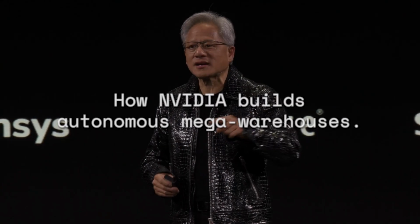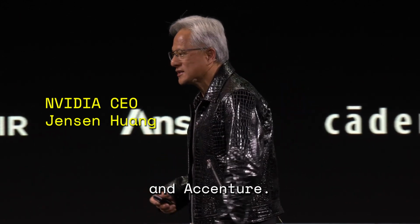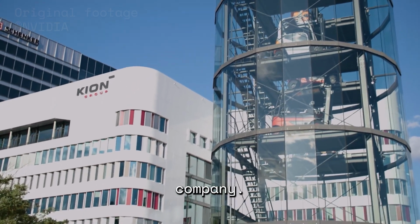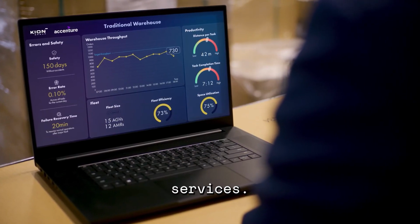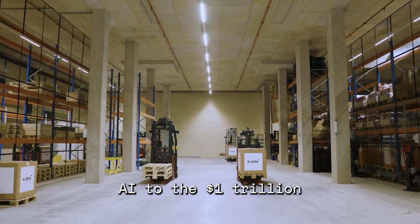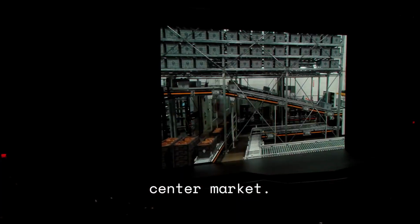GDP. So let's take a look at that. This one example that we're doing with Kion and Accenture. Kion, the supply chain solution company, Accenture, a global leader in professional services, and NVIDIA are bringing physical AI to the $1 trillion warehouse and distribution center market.